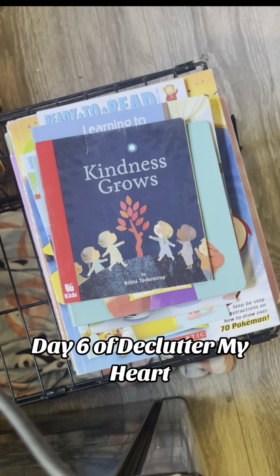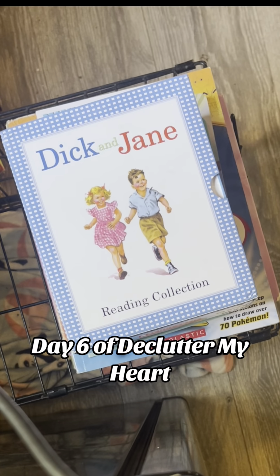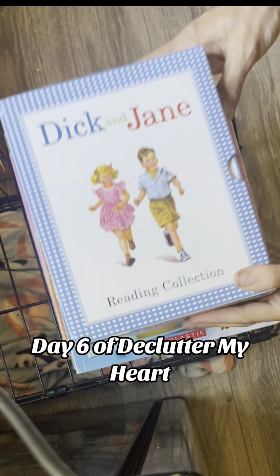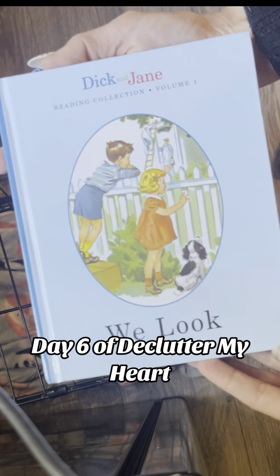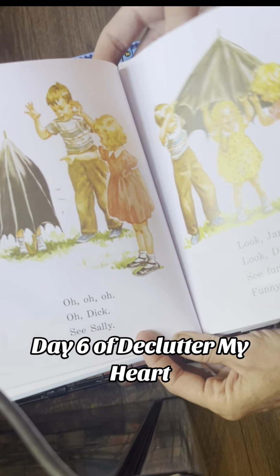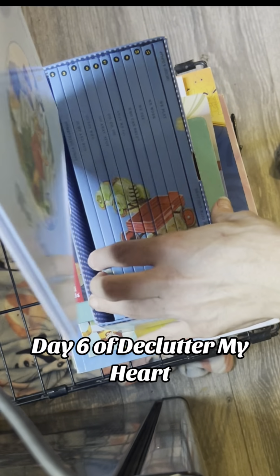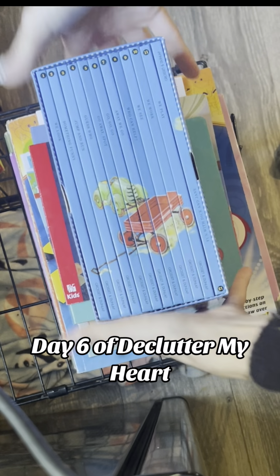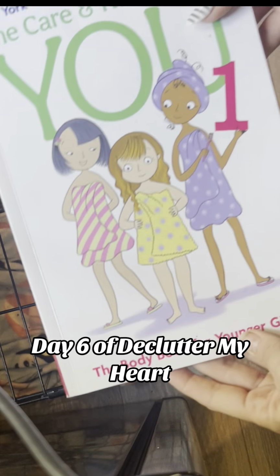Here are all the books I'm keeping for lessons and read-alongs for learning how to read this year. This is Dick and Jane. This is the first set of books that I bought as a homeschool mom. I have strong childhood memories of myself learning how to read with these exact books. I did not have a full series. However, I knew right away when I wanted to teach my child how to read that these were the books I wanted to get, and I will never regret that decision.